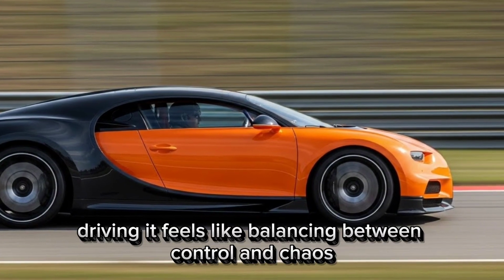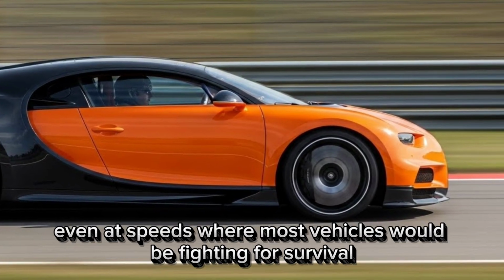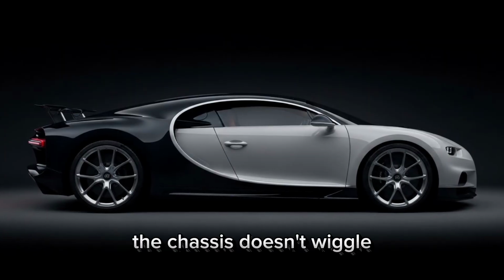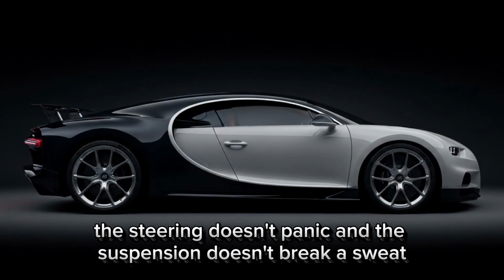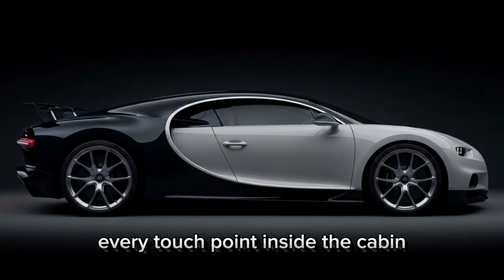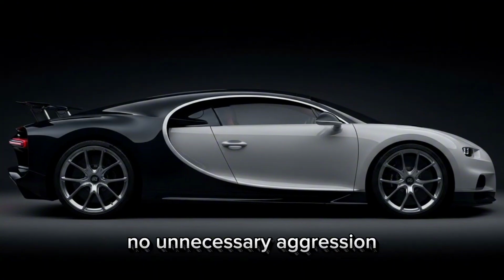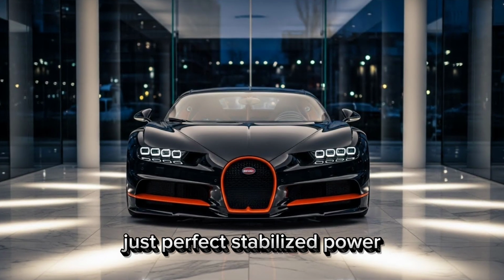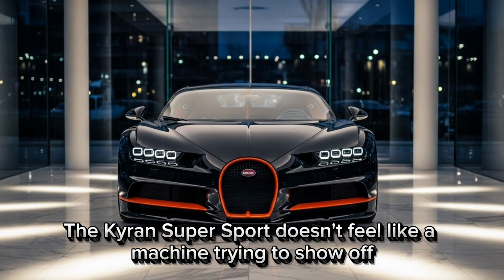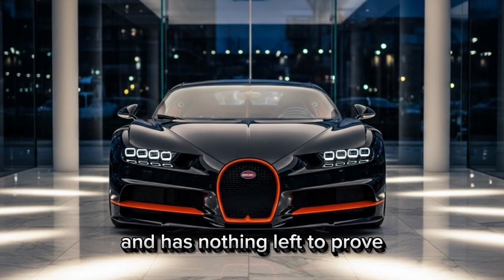Driving it feels like balancing between control and chaos, but the car never loses its composure. Even at speeds where most vehicles would be fighting for survival, the Chiron stays planted. Aerodynamics, traction, and engineering work together like a well-rehearsed orchestra. The chassis doesn't wiggle, the steering doesn't panic, and the suspension doesn't break a sweat. You feel like the world is rushing past you, but the car itself remains calm. Every touchpoint inside the cabin reminds you that Bugatti wanted to create a masterpiece, not a race car. There's no ego here, no unnecessary aggression, just perfect, stabilized power. I could feel the weight of the engineering in every meter I traveled, every gear shift, every turbine whistle. The Chiron Supersport doesn't feel like a machine trying to show off. It feels like a machine that's already proven itself and has nothing left to prove.